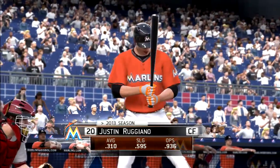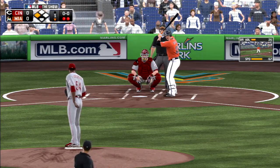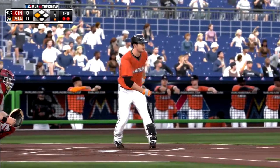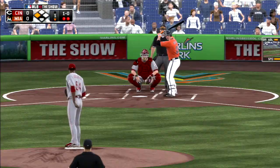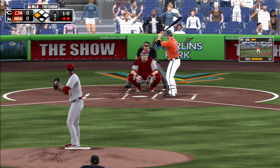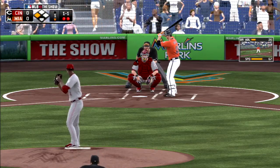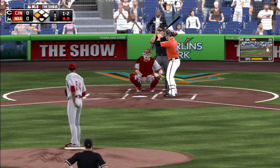Justin Ruggiano will get his first shot here, trying to come through with 2 away and a runner at third. Takes ball one. Now a swing, and he just fouls this one away. Here's the 1-1. And he gets a piece of this one to foul it toward the backstop.